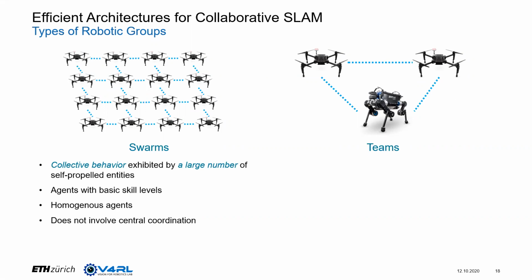Usually a swarm is defined by participants with rather basic skill levels. It's defined as a homogeneous group of agents, and a very important aspect, it's only a swarm if there's no central communication involved.